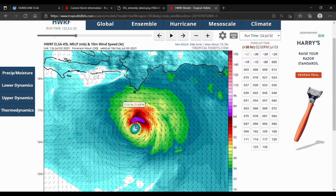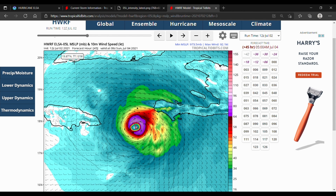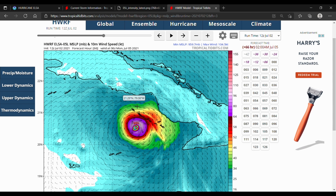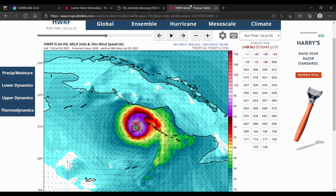Now, over the next couple of days, over the weekend, we start to see this intensify according to the HWRF right as it passes Hispaniola, about to split the gap between Hispaniola and Jamaica. Now, we're at that 80 knot strength here. This is at 10 meters, right above the surface. So, this continues to intensify as it moves south of Cuba, and we could even be getting close to some of that Category 3 strength. That's at about, I'd say, 96 knots.